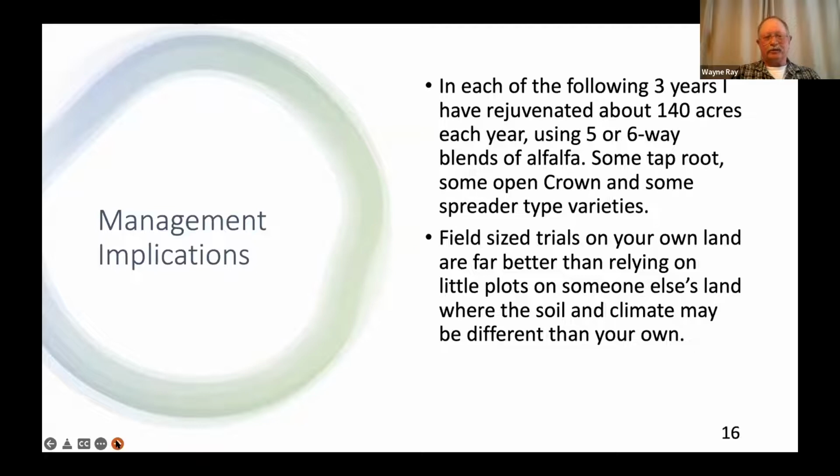And if you're going to do on-farm research, it's best to do it on your own land with field-sized trials, instead of relying on little plots on somebody else's land where the soil and climate might be different, because we have lots of microclimates, especially in our area.